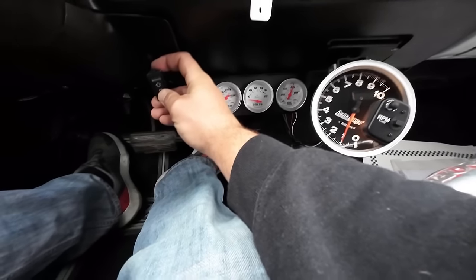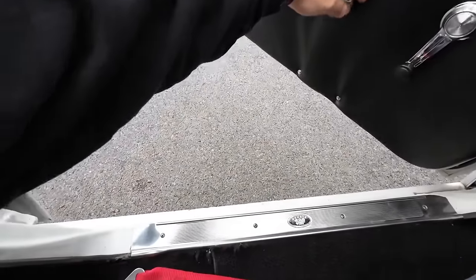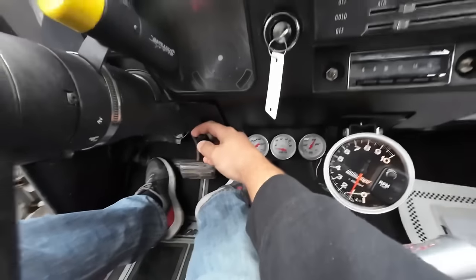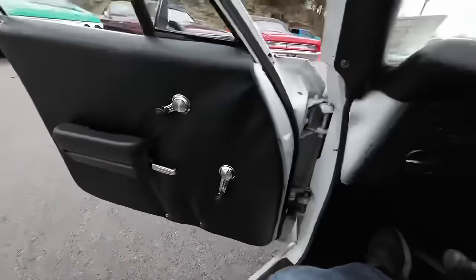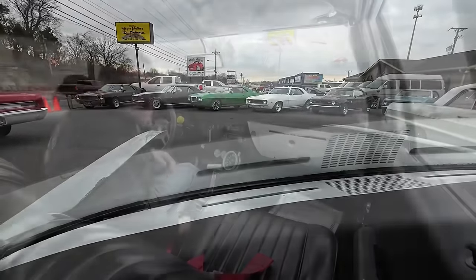Oh my goodness, it's got cutouts. Get loud. Close them up. Watch. That's out the back. That's sweet. Okay, let's hit the road. See how this one runs and drives. It's time to roll.